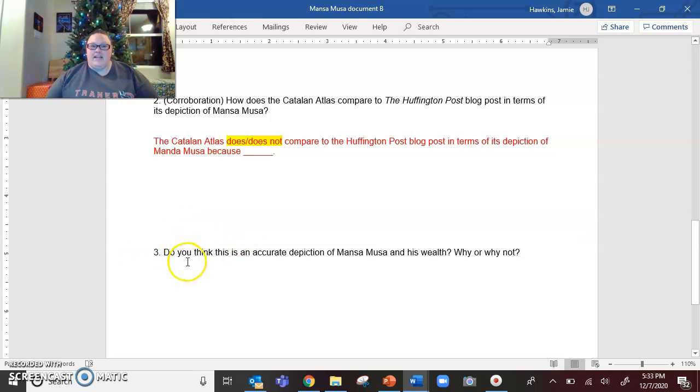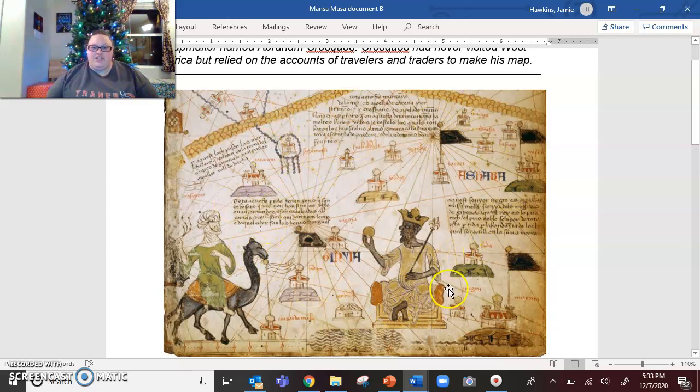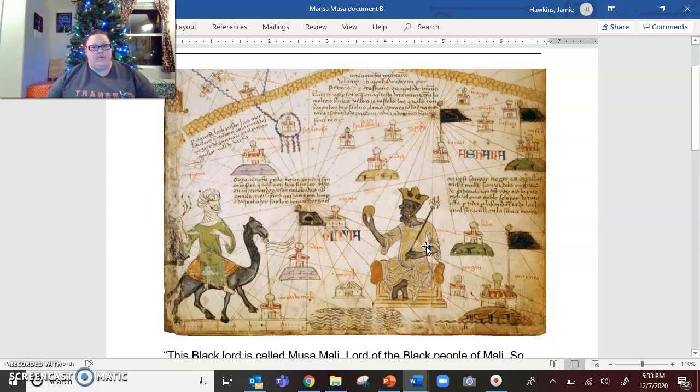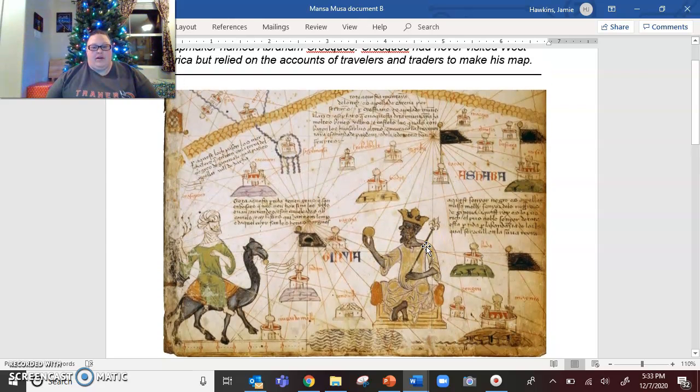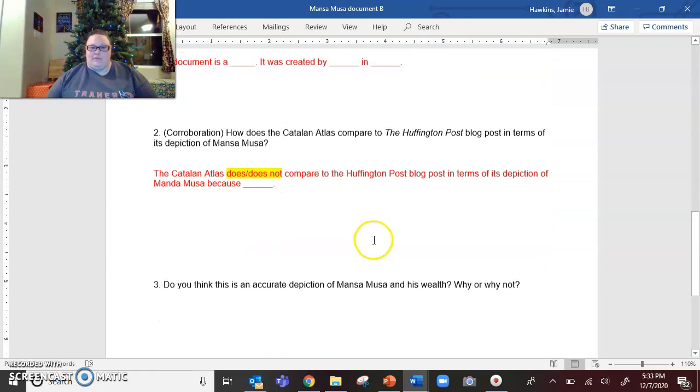Now, just like our last question and our last activity, do you think this is an accurate depiction of Mansa Musa and his wealth? Why or why not? In this picture, do you think this shows how wealthy Mansa Musa was? Now remember, yesterday we learned that he was worth $400 billion. Does this picture show that? Yes or no? And why or why not?